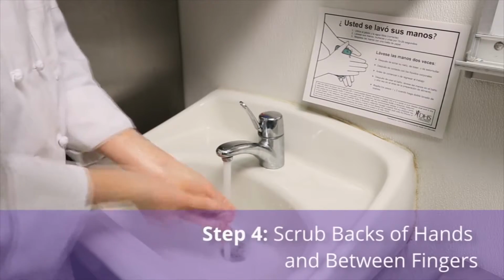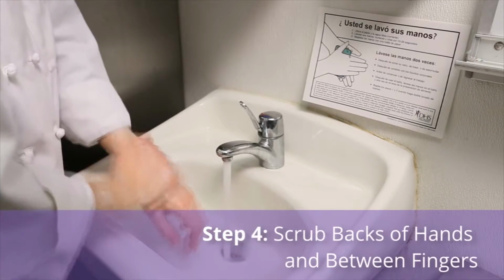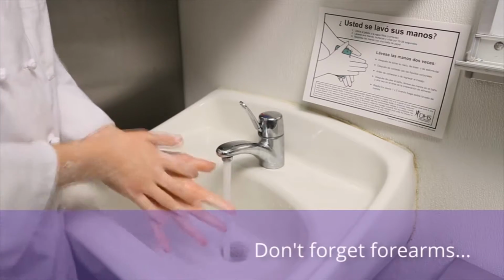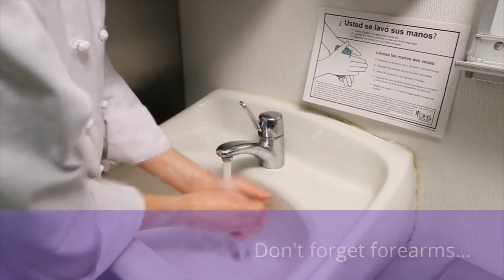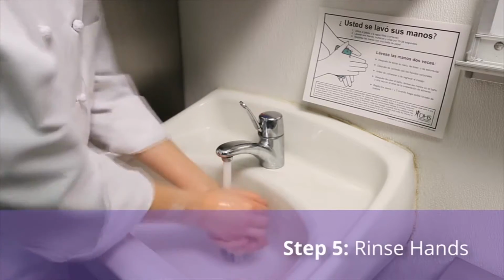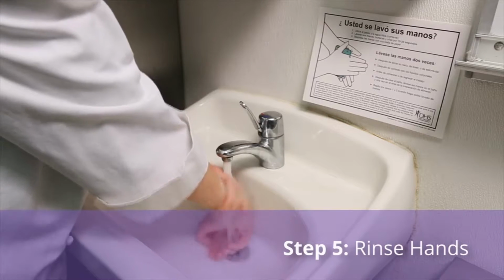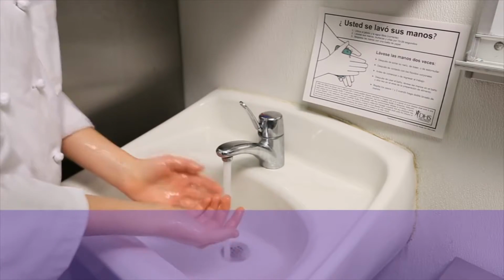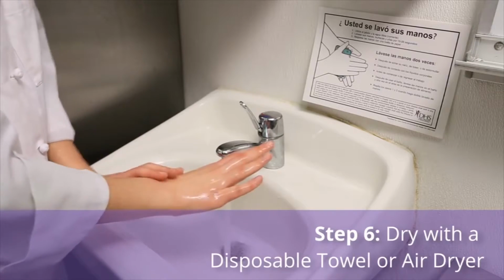Step 4. Scrub the backs of your hands and between your fingers, a common breeding ground for bacteria. Scrub your forearms. They frequently touch food prep surfaces and utensils. Step 5. Rinse hands to send the soap suds and germs down the drain. Rinse for about 5 seconds to fully remove the soap.